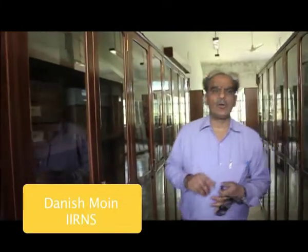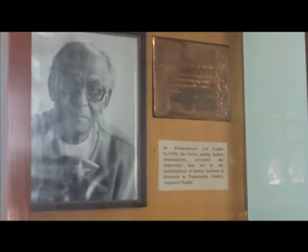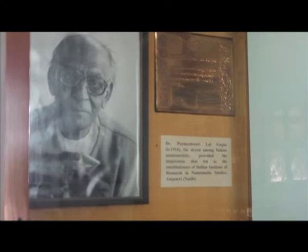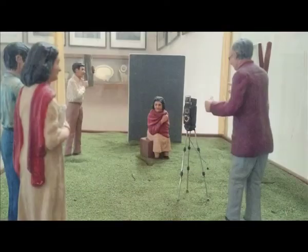There are some scholars who have worked on numismatics, and their academic correspondence has been kept here. This is an academic paper of P.L. Gupta. P.L. Gupta was a founder director of the Institute, a Bhishma Pitamah. So these are all related to his academic activity. Similarly, K.K. Maheshwari is the founder of this institute, and he is the chairman of this institute.